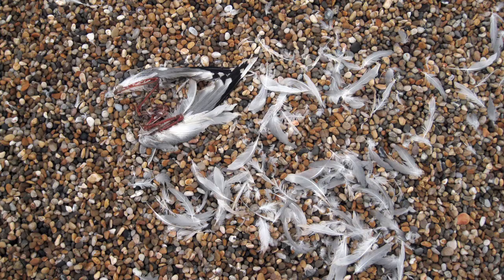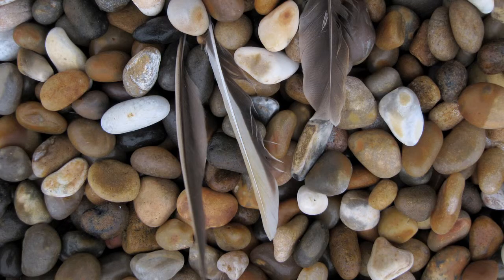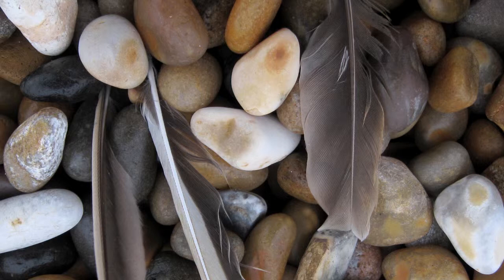and I don't really know how to interpret that, because obviously birds do die of natural causes, and you could see a larger number of dead birds as an indicator of larger numbers out there in Lyme Bay. Alternatively, if there's a lot of dead birds, it might mean there is a problem.